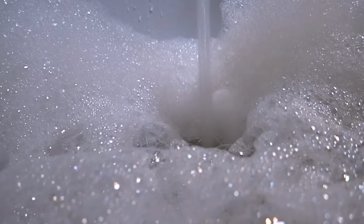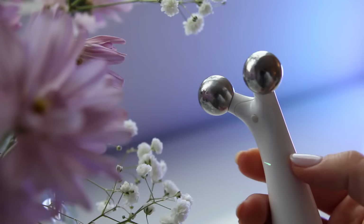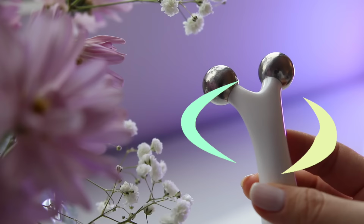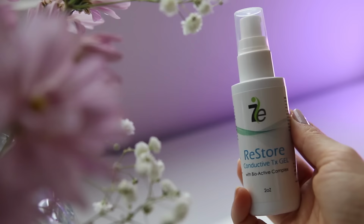I use the MyoLift QT. This device that I've been using for quite a while now is a microcurrent device and it uses gentle low voltage currents on the face. And what that does is that it strengthens and evens out facial muscles. It also helps the connective tissues and it helps minimize wrinkles.